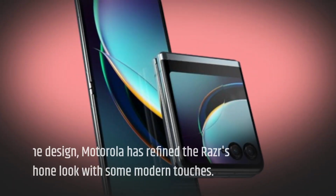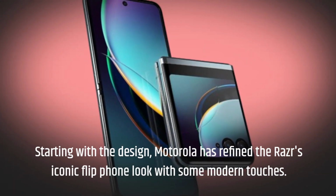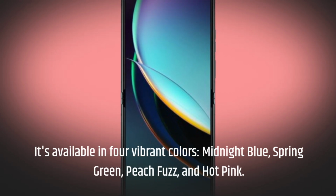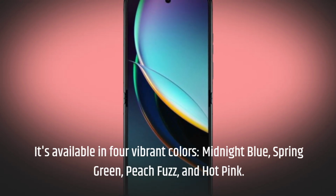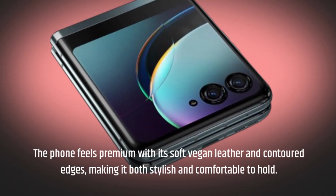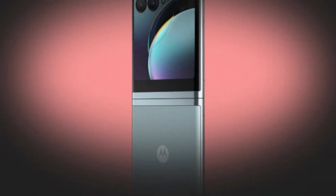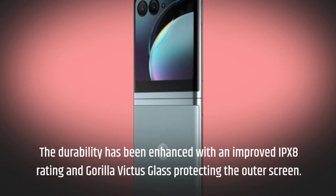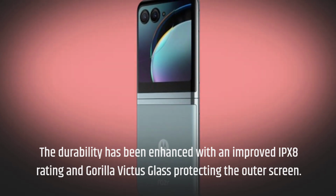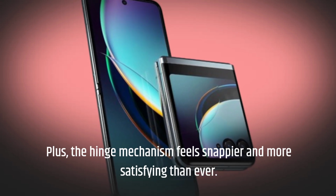Starting with the design, Motorola has refined the Razr's iconic flip phone look with some modern touches. It's available in 4 vibrant colors: midnight blue, spring green, peach fuzz, and hot pink. The phone feels premium with its soft vegan leather and contoured edges, making it both stylish and comfortable to hold. The durability has been enhanced with an improved IPX8 rating and Gorilla Victus glass protecting the outer screen. Plus, the hinge mechanism feels snappier and more satisfying than ever.